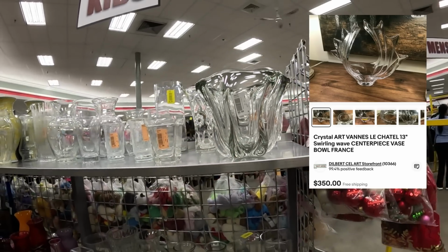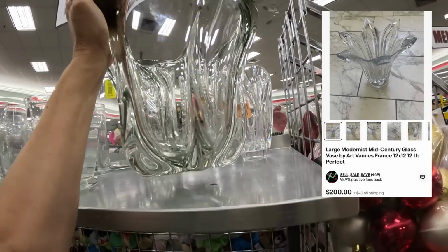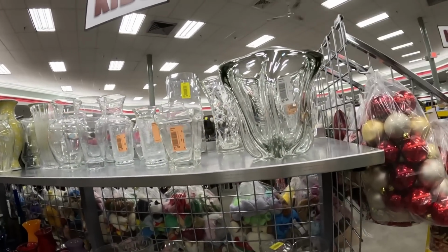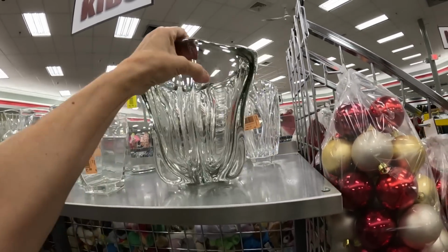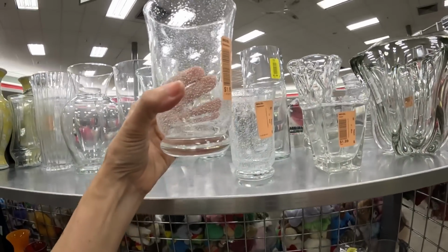This baby is stunning. If it didn't have the imperfection, I know I would be tempted to pick it up. Just what I need, a big old chunk of glass. Beautiful. And the thing must weigh 20 pounds, easy. All right, just figured I'd show it to you. I will include some comps on the screen to show you the brand and the spelling, because I'm sure I'm pronouncing it wrong.